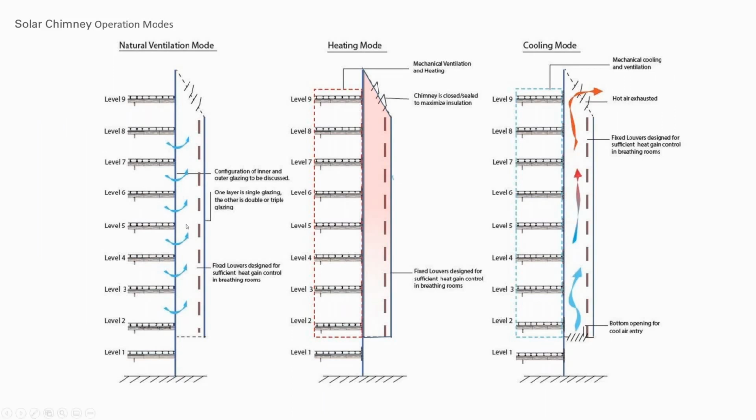So that means that because we'll have different stack effect on every floor, each floor needs to be designed a little bit differently, and everything needs to be in balance to make sure that you don't get overflow from one floor and then no flow on another floor. But I'll talk about that a little bit more in a second.